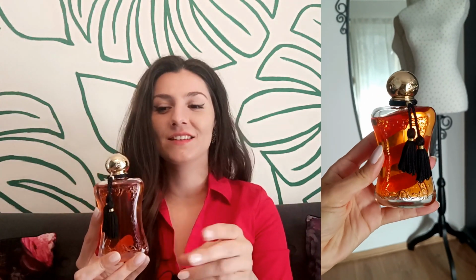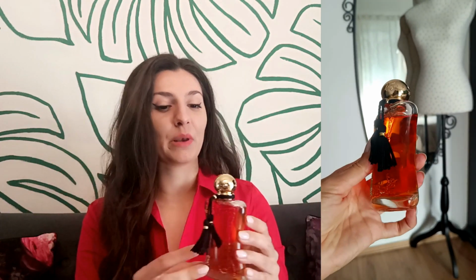Therefore, this perfume should reflect the grace, quality and elegance of a thoroughbred, and that gracefulness is definitely visible in the packaging itself. The bottle is very attractive, chic and just elegant. It has this see-through glass with amber-like golden juice, black tassels and then a jeweled cap. This elegant aesthetic gives an oriental princess vibe, but is this scent just as royal and elegant?